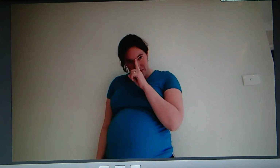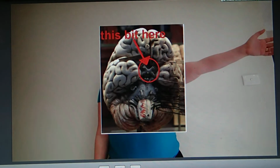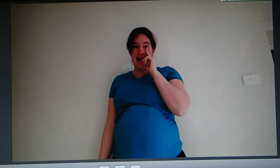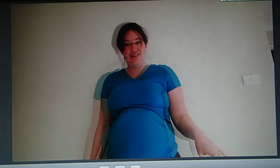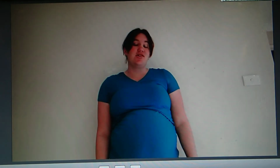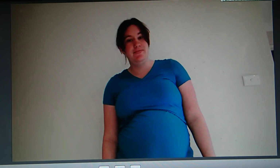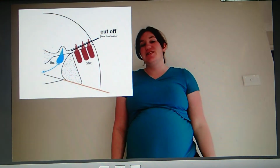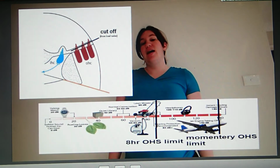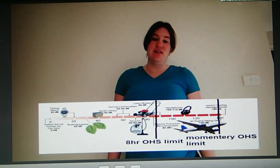Like if a certain part of your brain gets squashed, you'll be able to see the left side of wherever you're looking out of your right eye, and the right side of wherever you're looking out of your left eye, but not the rest. Kids spend a lot of time looking really far away so that their eyes grow to the right size and they don't become short-sighted. This happens through loud noise, and why the OHS standards here say you have to have an 8-hour at 85 decibel limit or a momentary limit of 140 decibels.